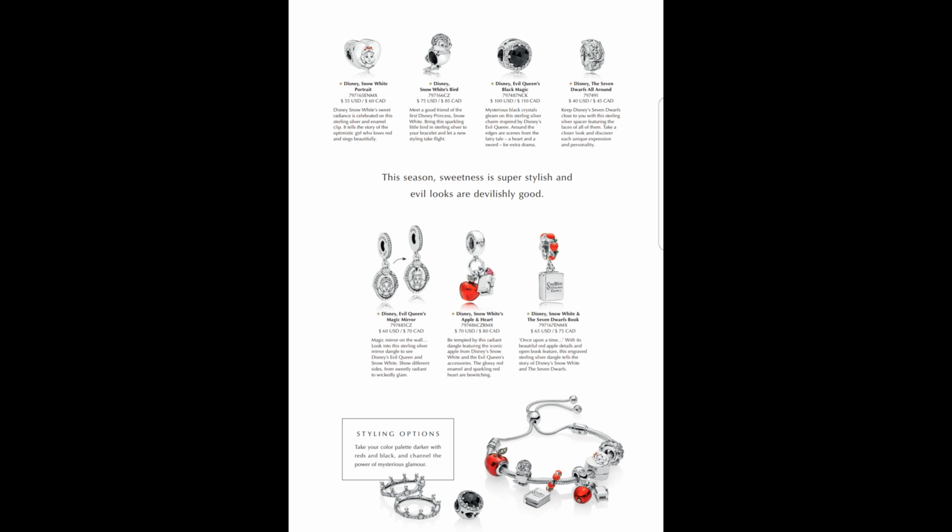So you can see there's quite a lot of charms, and for the first time ever we have got some villain charms. So we've got the Disney Evil Queen's Black Magic charm on the top row, the non-dangle, and also down on the second row we have got the Disney Evil Queen's Magic Mirror. This one has caught my eye a little bit more than I originally thought, I must admit. It's a very cute charm.